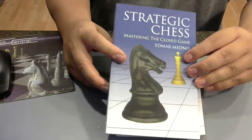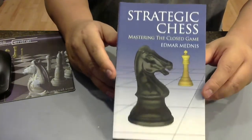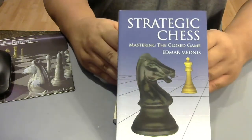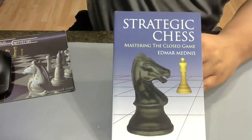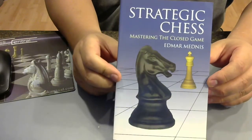I've tried various opening systems. I probably wasted too much time. I'm not an expert by any means, anywhere close to good at any opening system. My current opening system is the London system because it's for lazy players, and I am a lazy player, so I thought it would be perfect for me.